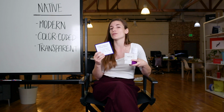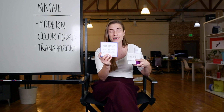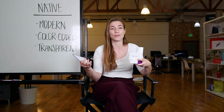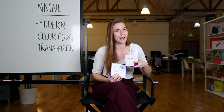And 3, it's transparent. They explain the plain speak version of their ingredients on the ingredient list. They explain exactly what you're gonna get and how to use the products in their information booklets. Everything really hangs out there because they're a brand that believes in clean products and transparent communication. This has been Native Unboxed.